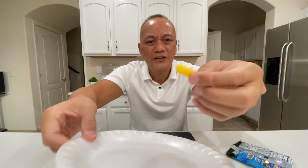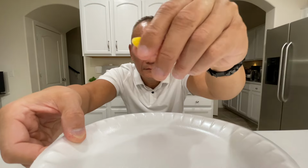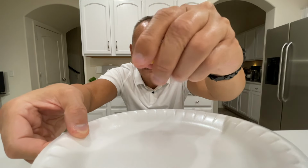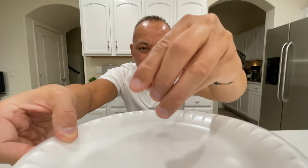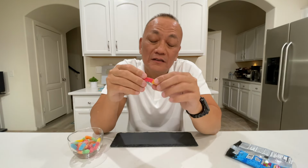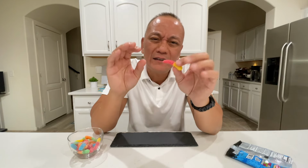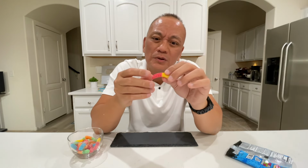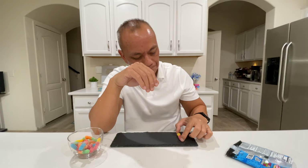But see if you can hear any drops here. Sugar drops. I believe it's sugar. It's not sour coated. I believe it's sugar coated. And when I drop the sugar onto the plate, it sounds kind of like raindrops. It sounds pretty cool. Let's go on to the next flavor. Strawberry and grape.